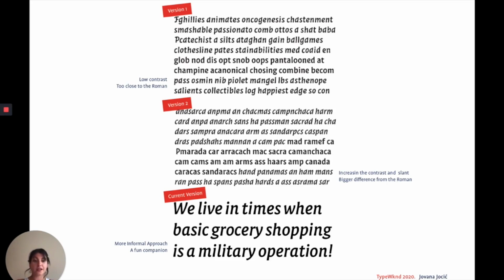So then I increased the slant and I increased the contrast, and the junctions and connections became deeper. This definitely did provide a lot more difference when set next to the Roman, but it just wasn't really matching the vibe the Roman had. The Roman was really fun, really playful, and then this italic was really too serious and too strict and too elegant for it. So I knew that the answer was somewhere in between.